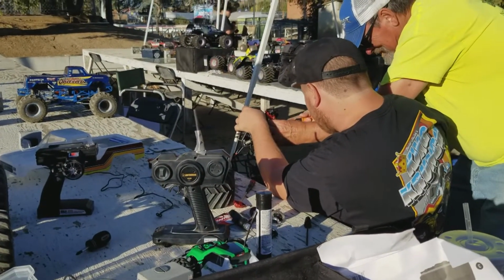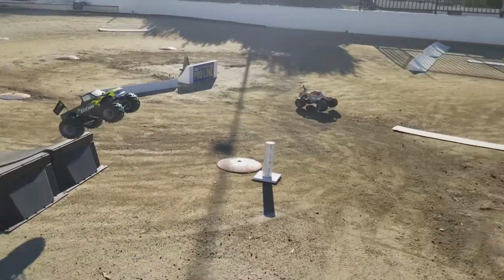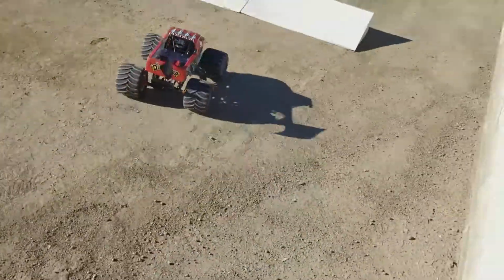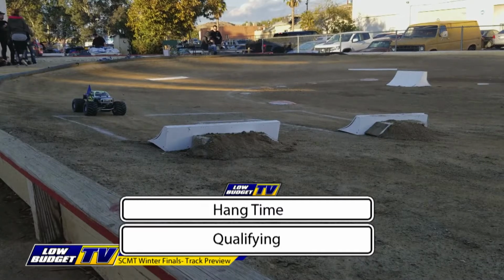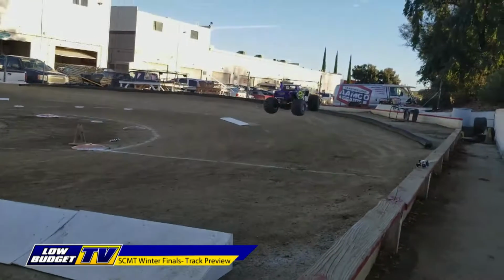Well, as you see, the competitors are hard at work. We already had one race from the figure 8 race earlier in the day, and they are preparing and practicing for this really technical course. As we take a look in the SCMT Winter Finals track preview, we'll take a look at a qualifying run from Hang Time. Hang Time on the throttle.